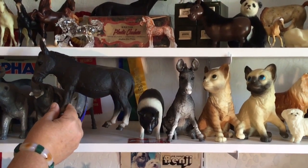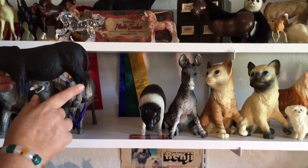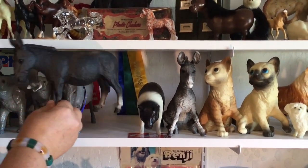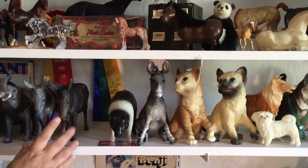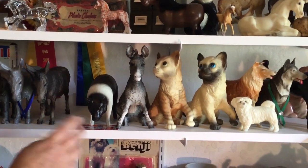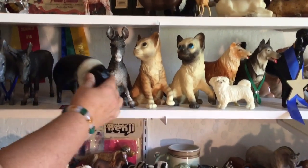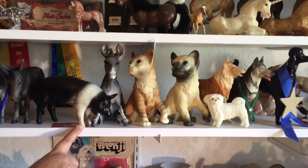And so I opened them, and this was my favorite. He's very, very dark, and he's gray plastic, and he's really, really nice. It's not a very popular mold, but he is in beautiful condition, beautiful shading. So I kept him. This is an exceptionally rare hog on the Jasper the Market Hog mold.